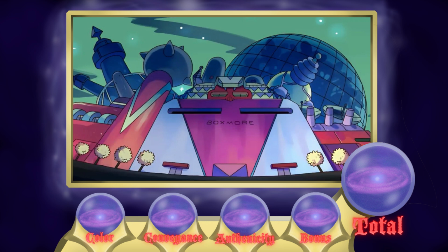In case this is your first video, here's a quick look at how I judge character designs. First is how interesting the character's color palette is. Conveyance is what the design tells us about the character in question. Authenticity is all about how the design is unique or takes old elements and spins them in a distinct way. Lastly, there's the bonus for having variant designs that can reflect different aspects of the character. Are we up to speed now? Alright, great. Let's actually start the review.